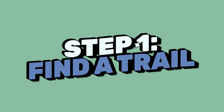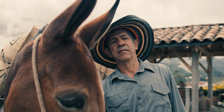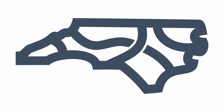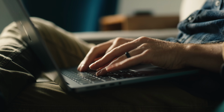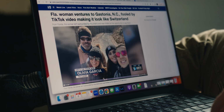Step 1. Find a trail. You don't have to quit your job, drain your bank account, fly around the world, load your last remaining possessions on a mule named Franklin, and risk your life trying to summit a 28,000-foot mountain just to have a nice hike. In fact, there are over 2,500 trails right here in North Carolina. Use one of our trusted tools, like the Year of the Trail page, All Trails, or reach out to a local outfitter. But be selective where you get your information, as location tags online can often lead people astray.